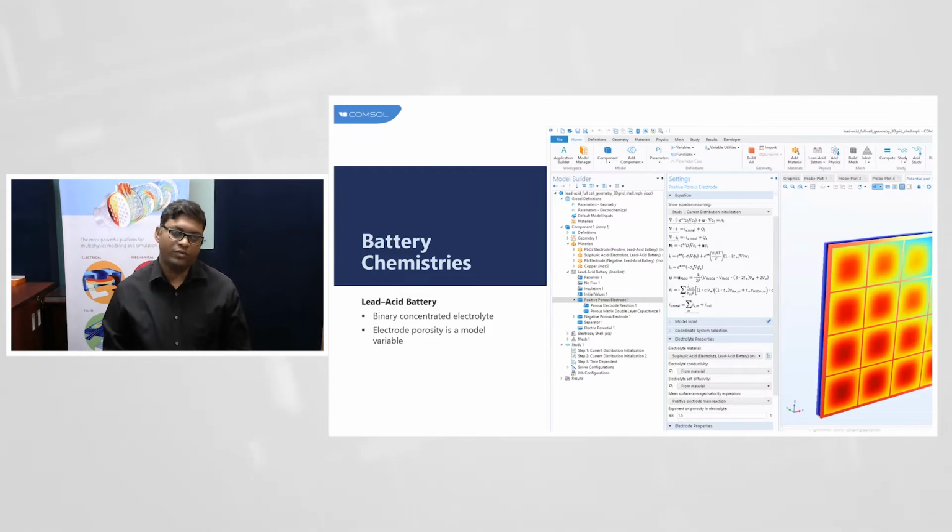So if you are a battery manufacturer, or if you're working on a battery, or even a student, then whichever study is possible regarding batteries, you can perform. Either it can be a very conventional one, which is lead acid battery, or it can be like current trends, which is lithium battery, and the intermediate steps as well. So you can define or decide all your battery chemistries, and you can analyze them as well.